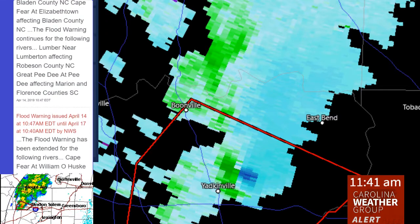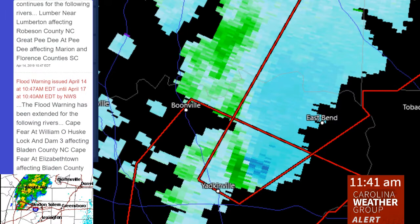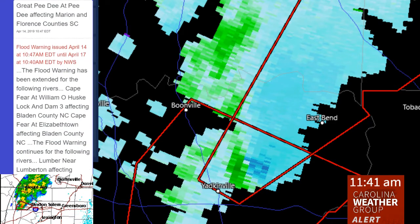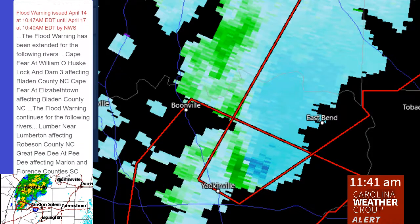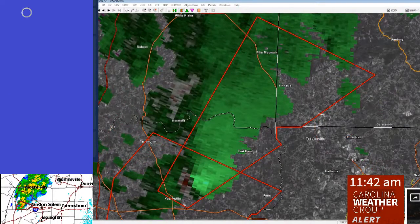If you can take my feed, I think I've got a pretty good view of the couplet here on GR. This is going to be a tornado warning for Surry County, Stokes County, and Yadkin County until 12:15 Eastern. Tornado possibly located near Nebo, moving northeast at 45. In addition to the tornado threat, some hail with this storm. This is a little supercell thunderstorm, kind of a mini supercell right now, moving to the north and east.